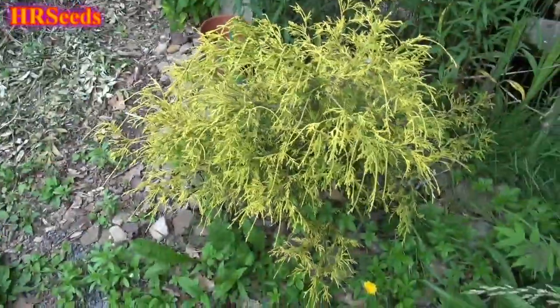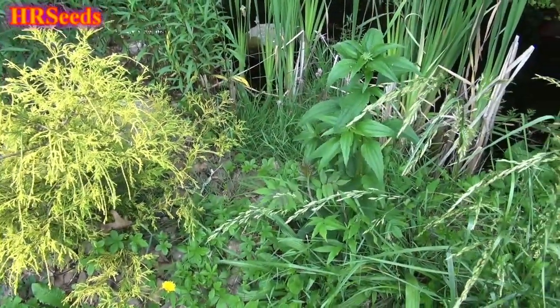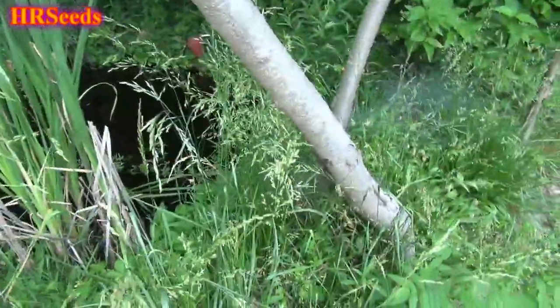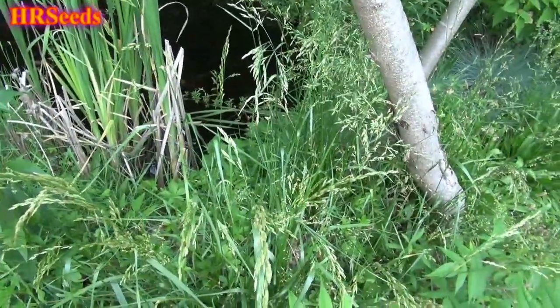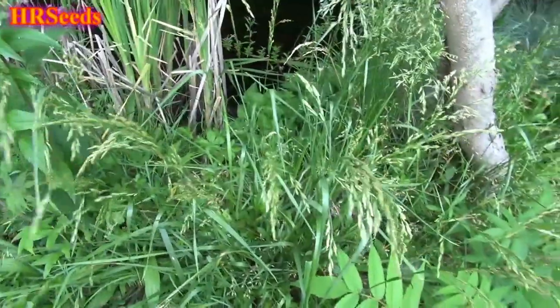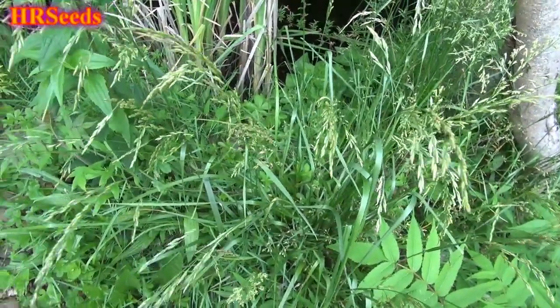Should be in the front of my house, but I figured I'd plant it back here and make it look a little presentable. I got to pull a lot of weeds out of here now, because they're really starting to get large, and I don't want that. I want you to be able to see the rock around here, and it's really growing out of control. It really needs to be maintained, so I got to get in here and do a cleaning.